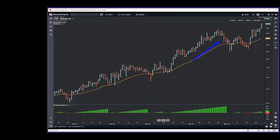So here's SYM. You can see it was a Landry light pullback. Notice the Landry light down below, as I say each week. And the reason I say it each week is because somebody's going to ask me if I don't.